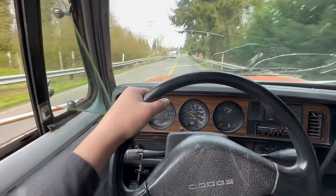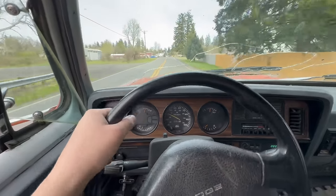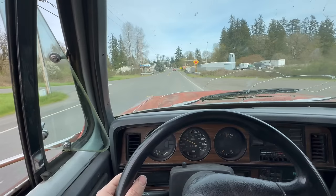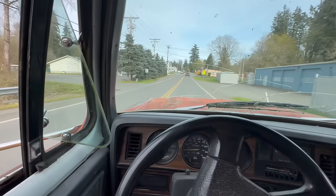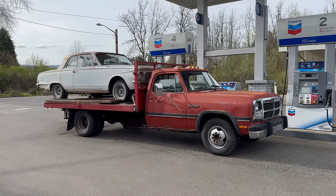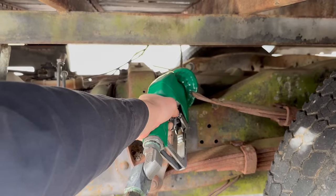Huh, now it's pulling right. Maybe I need to hit that caliper with a hammer. Other than the brakes and the tires and the alignment, this isn't bad. It drives okay. Ride's nice enough. Definitely needs airbags in the back to handle this weight. Mopar psychos will look at this and just think, hell yeah.